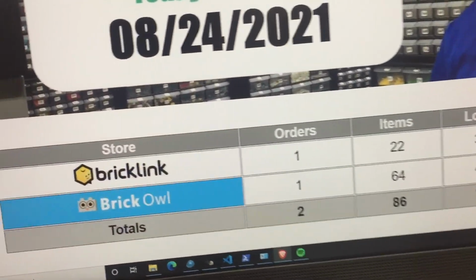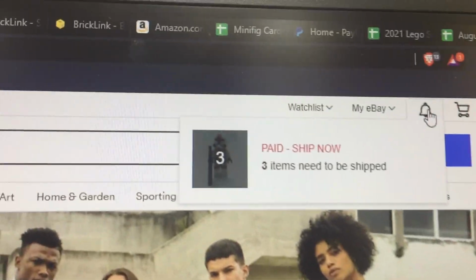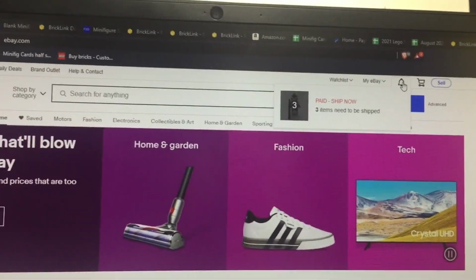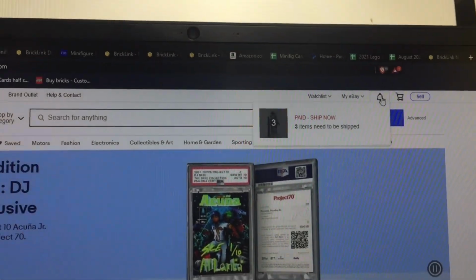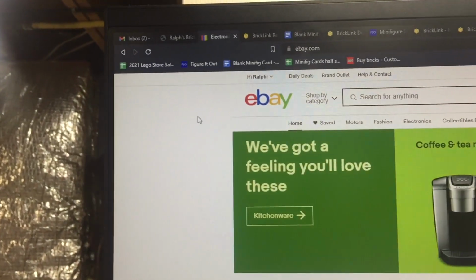So 7 orders there. 7 lots there, 2 orders. And then I have 3 orders on eBay to pull. I had an offer overnight last night for my Robin minifigure, which was $25. They offered $4. I'm like, yeah, get out of here. Stop wasting my time. The freaking cape alone costs more than $4. All right, I'm gonna get these pulled.